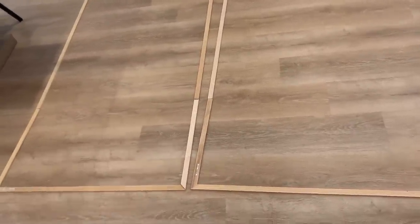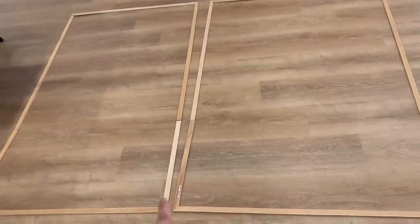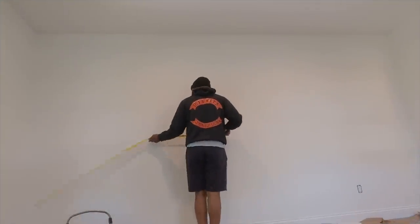So this is super inexpensive. If you already have most of the tools and you only need to get paint, this could literally be a $100 project. So yeah, I'll see you guys when we get upstairs. We got everything we need right here.